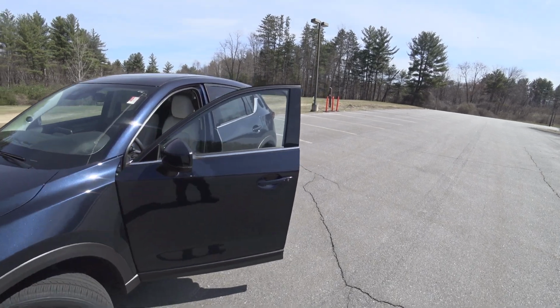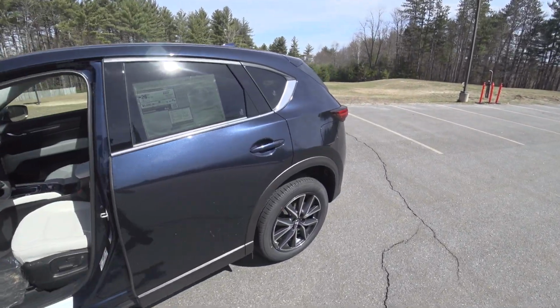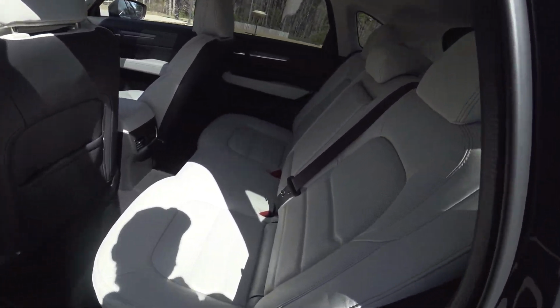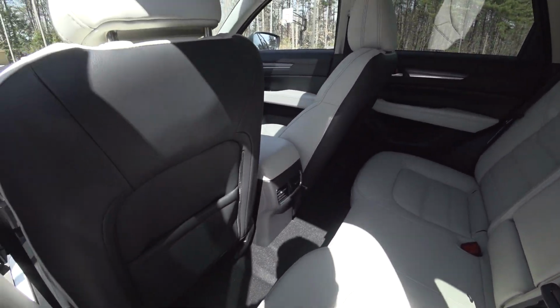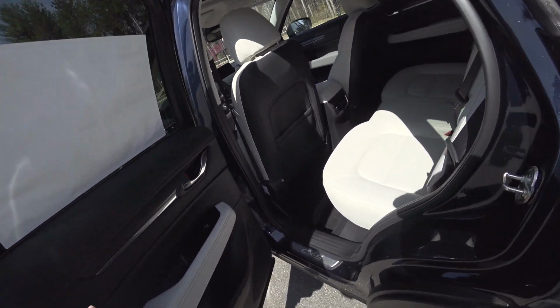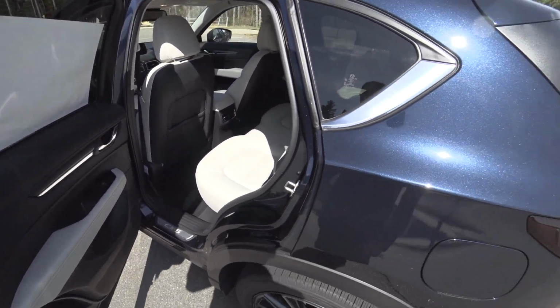Let's go ahead and take a look at the interior. Beautiful white leather all throughout. I really like the wood finish up on the doors here.